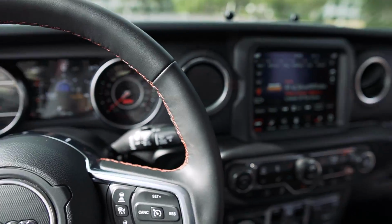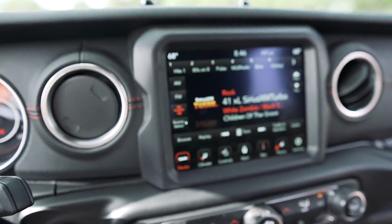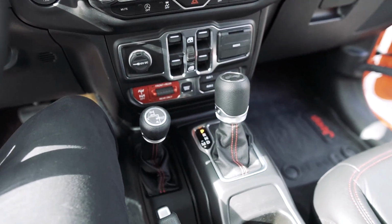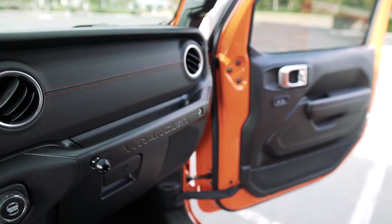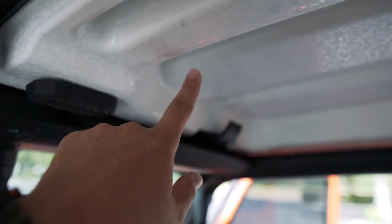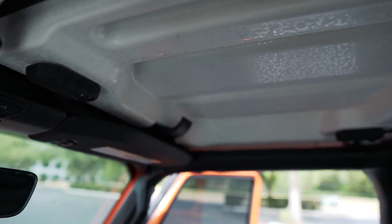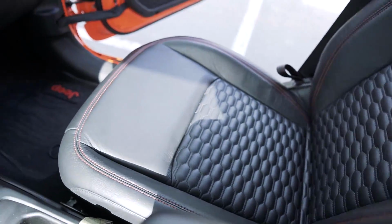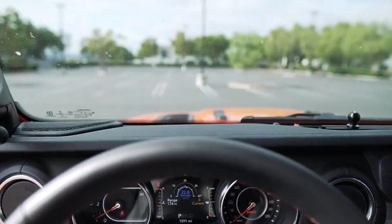A lot of people were complaining about it, but I think it's quiet because I came from a Cummins and that thing was a tank. But yeah, that's about it, you guys. Obviously the tops come off, the hard top comes off. I love running with just these guys off. I think it's a pretty cool option. Oliver loves it. But that's it. That is it. This is the Jeep.